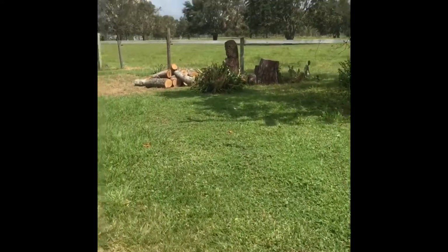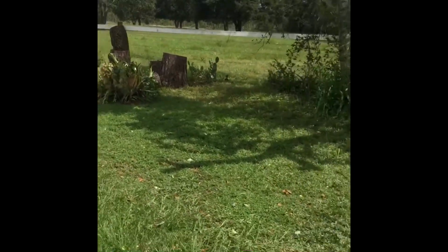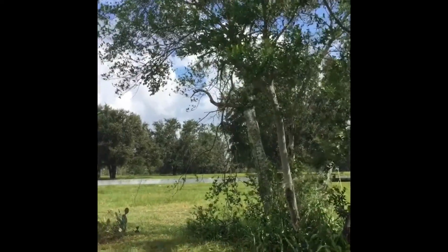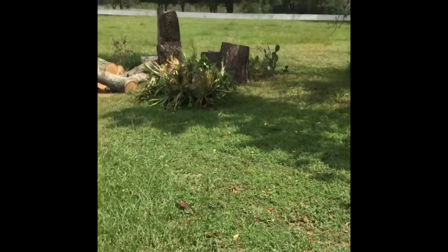There's my staghorn. Thing's older than I am. It was my grandmother's. I had it hanging from this tree, and before the storm even started, half the tree fell. And thankfully it survived.